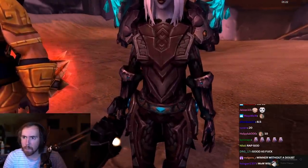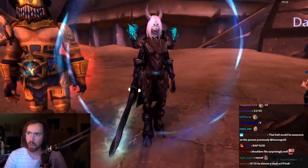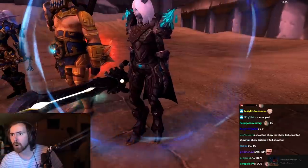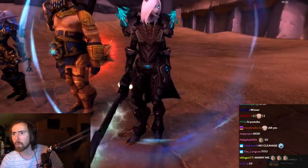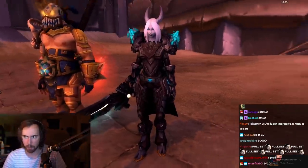That belt right there is the Relentless Gladiator's belt from season 7 in Wrath of the Lich King. Those gloves there, because they're the blue version, are the normal mode Primal Gladiator's gloves for warriors. And then those boots are just a random green item that comes from Warlords of Draenor.